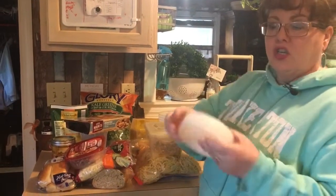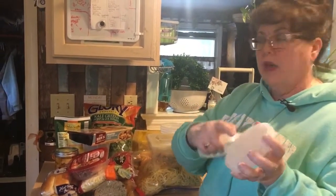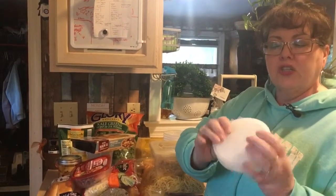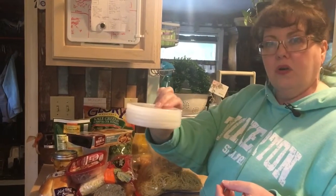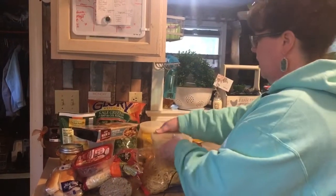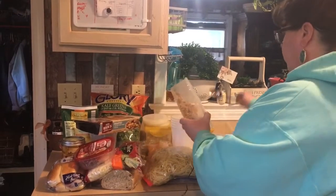The lids are interchangeable, and they have a groove in them, obviously, to fit onto the top of the container, but the lids all just nestle in each other. So I have a stack of lids, a stack of small, a stack of tall. And all I do is I take one of these. I'm going to fill it up with my rice.